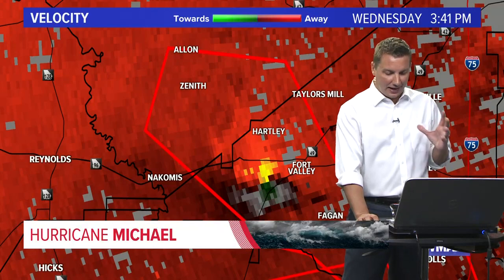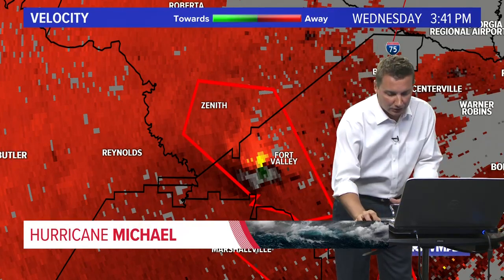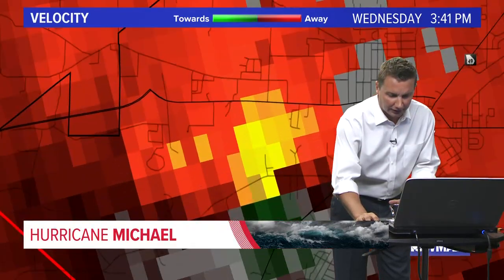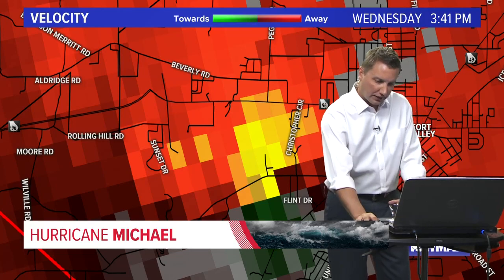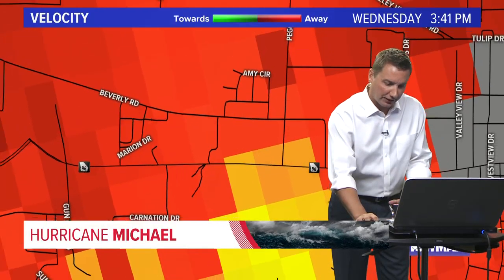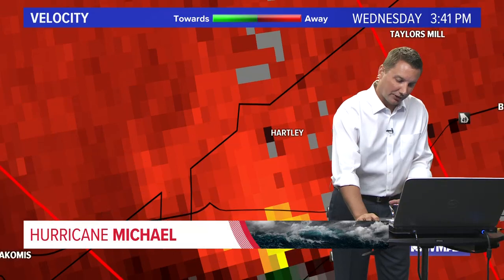This is just the outside edge of Hurricane Michael. This is where our first tornado threat is going to be. Then later tonight we get into more of the actual eye of the storm, kind of sustained winds and gusty winds. Heading toward the Hartley area now. Let's get on into some more roads. Beverly Road, between Christopher Circle and Sunset Drive, Peggy Drive, Marion Drive, Amy Circle, any of these neighborhoods, if you're familiar with that, Aldridge Road, Lawson Merritt Road, Cleveland Road, Hartley Road, Greer Road. By the time we get our next scan in, it will probably already be to those places.